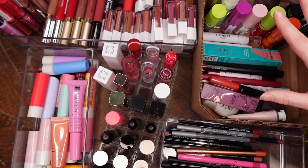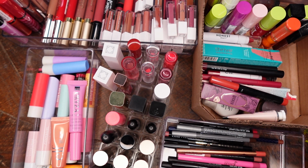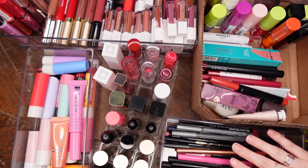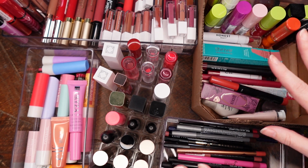I have several different categories. I tried to get it all organized. So we'll see how this goes. We're going to start with the lip liners. So I'm going to move all the other stuff out of the way and we'll dig into those.